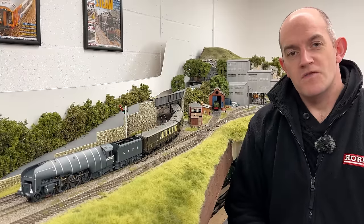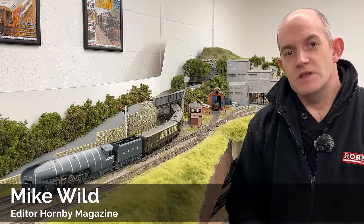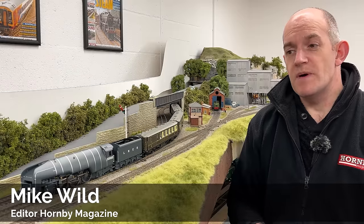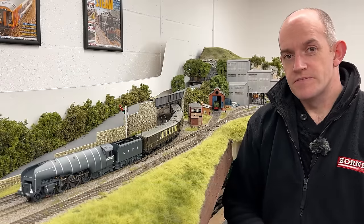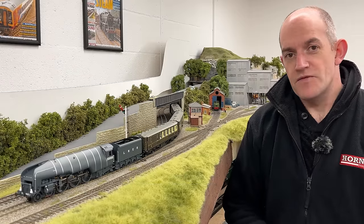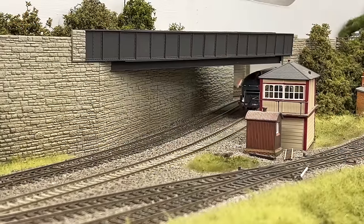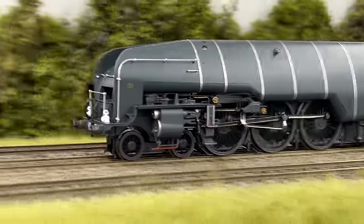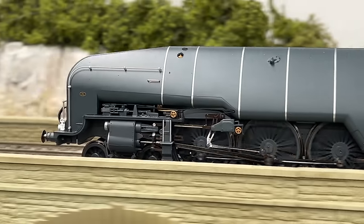Hornby's W1 4-6-4 arrived at the very end of December in 2021, and there's more versions coming during 2022, with the rebuilt versions arriving during January. On the layout today, we've got the first version to arrive, which is the locomotive's original condition as built in 1929, when it was numbered 10000 and carried a stunning lead grey livery.